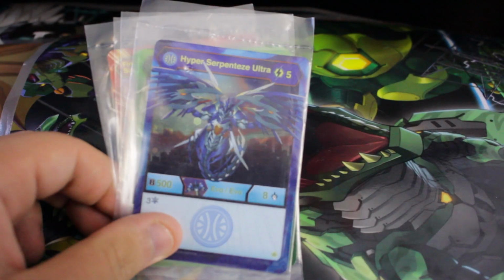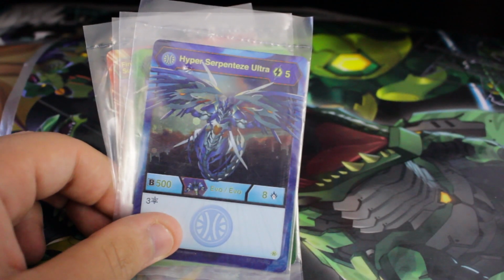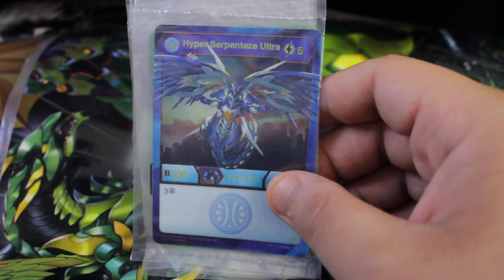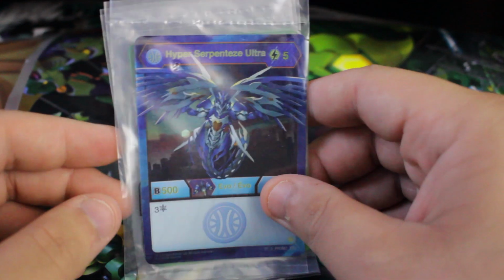So I guess I have to show off the Ventus Bakugan first, at least after I show off the diamonds, because I know you guys love Diamond Bakugan. But before we get to that, let's show off the promo cards. I ended up getting a few of them. I had a friend with me that was able to get me a bonus, because the Toys R Us that I went to was a bit more stingy with it.